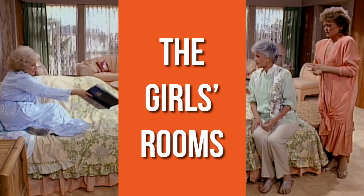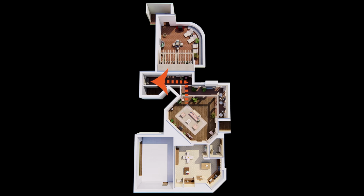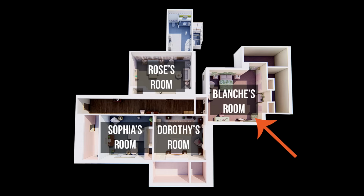The girls' bedrooms. As mentioned in the pilot episode, we are shown Blanche's room as being down this hallway, up at the front of the home. But after that episode, it's always shown as being down at the end of this long hallway. So that places Blanche's room here. Sophia's room is here. Dorothy's room is next to hers, here. And Rose's room is across the hall from Dorothy's.